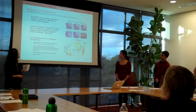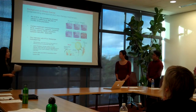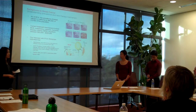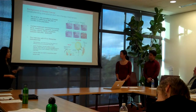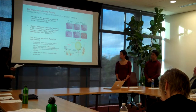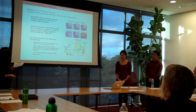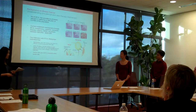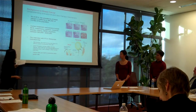The image on the right shows the stages of breast cancer, and if you can see, the progression of the disease means that the tumor will grow larger, and also your survival rate decreases. And by stage 4, it could have moved to other organs, which decreases your survival rate significantly. The current treatment mechanisms include BCS, which is breast-conserving surgery, mastectomy, radiation, hormone therapy, chemotherapy, HER2, and I would like to stress that this is not a complete list. The treatment types would vary a lot by the genetics and the condition of the patient, and also on the progression of the cancer. And it is estimated to cost anywhere between $20,000 to $200,000.